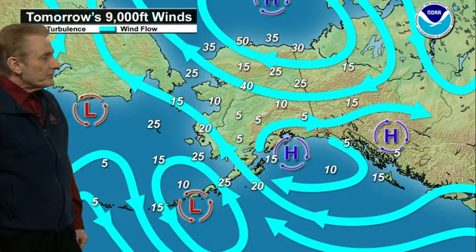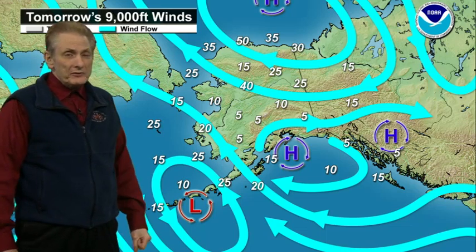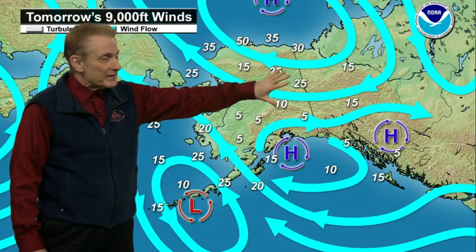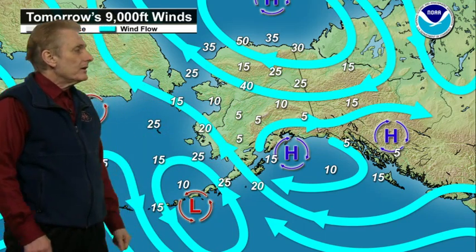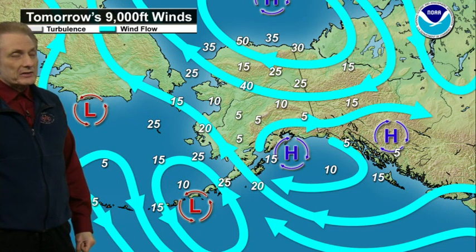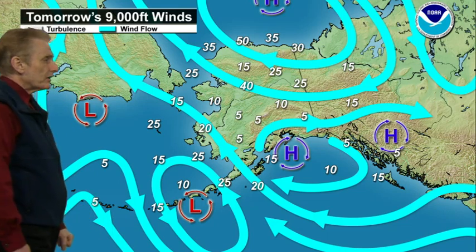And for 9,000 feet, really strong winds up here on the Arctic coast across the North Slope, 25 to 50 knots up there, then kind of breaking, dropping back to 10 to 15 for the Brooks Range, picking up again south of the mountains, 25 to 40 knots, and then dropping off again from the Alaska Range southward to the Gulf of Alaska, maybe 25 knots there across the Alaska Peninsula, light winds Gulf of Alaska and the Panhandle, as well as out west over the Aleutians.